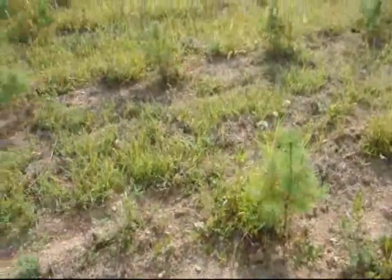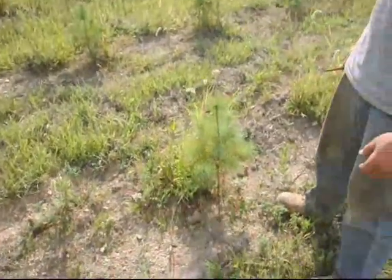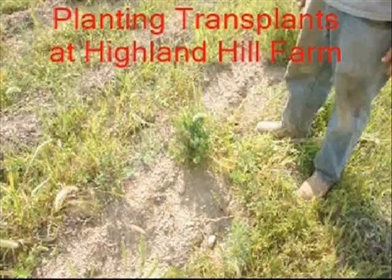This is an area where we planted white pine. These were also 9 to 12 inches, and now at the end of the summer they are about 15 to 18 inches tall. We did not lose any trees in this field for transplanting, and we attribute that to the fact that we had the trees in time. They were large enough to have some reserves to last through any part of the dry season that we had this year. We sell a lot of these seedlings. We sell all kinds of seedlings. So if you need seedlings or transplants, give us a call.